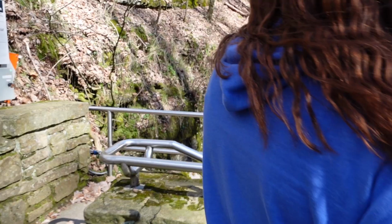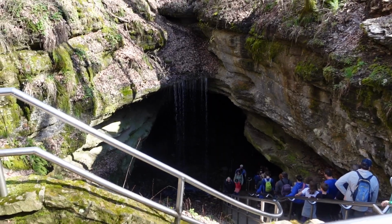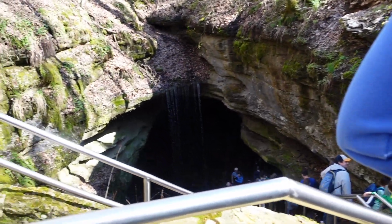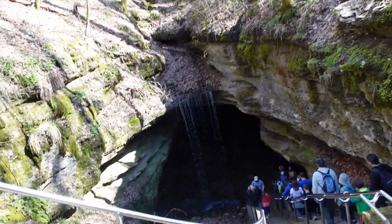Yeah, so we did the guided tour. It was about 100 people, and it was, like Krystal said, like 57 degrees in the cave. But with 2 kids, we were warm because we had to carry them at some parts, and there's a lot of steps. There's like 500 steps total, I think.